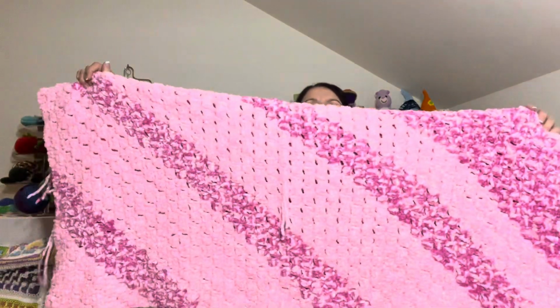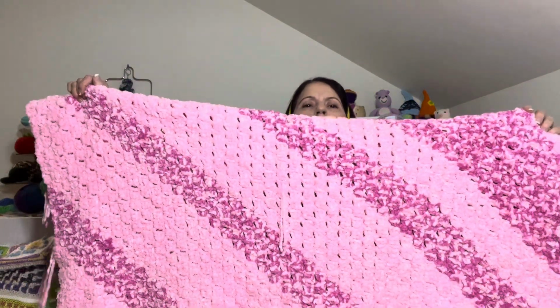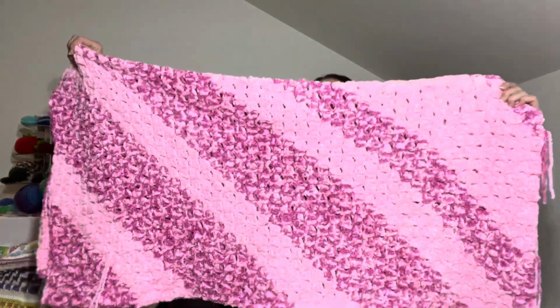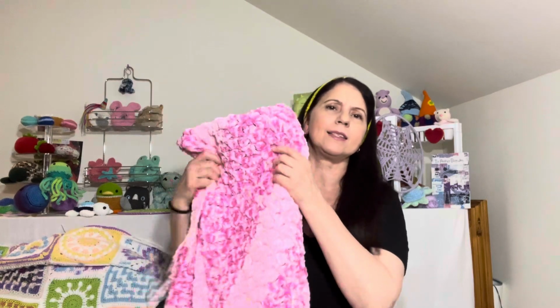So like I said, I've got to sew in the ends, but it's such a nice size, don't you think, guys? There's one side where you can see a lot of the pink, and this side, which is the opposite, you can see a lot more of the pink mix. So I had enough, as we said, 10 and 10, 20 balls. I've used 10 balls for the blanket. I haven't made a border. I don't think it needs it at this stage.